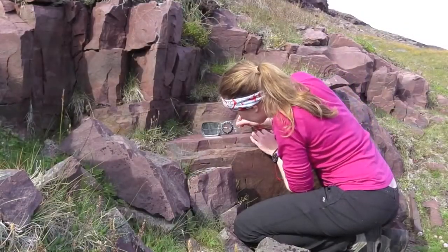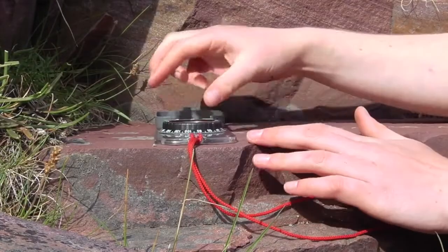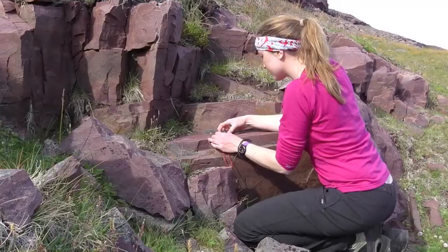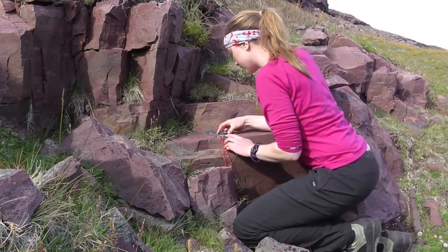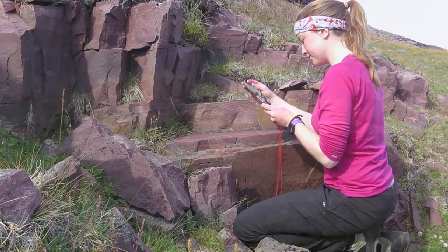When mapping, it is important to take structural measurements. Strikes and dips of bedding planes are used to draw cross-sections through the map. Cross-sections can then be used to help us figure out what structures may lie beneath the Earth's surface.